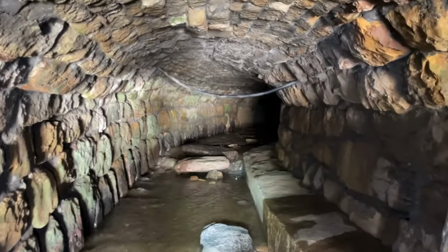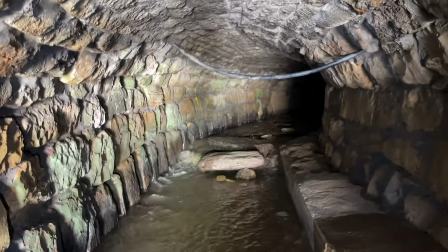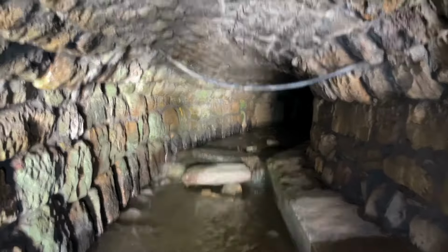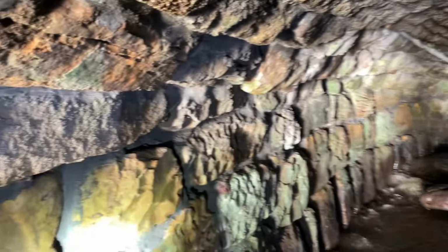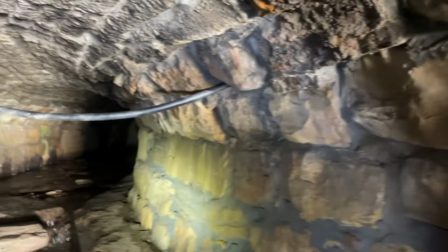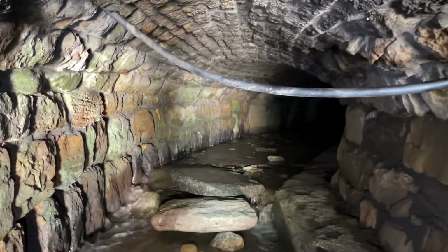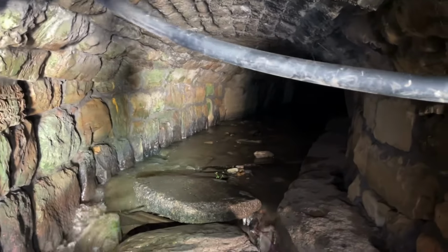Now then, recording's one thing, but recording and walking through here when the surface isn't level at all is another thing altogether. But I tell you what, look at this stonework, ladies and gentlemen. This is absolutely amazing. I don't think I've ever seen stonework this big in a culvert before. It's extraordinary. It is so, so old.